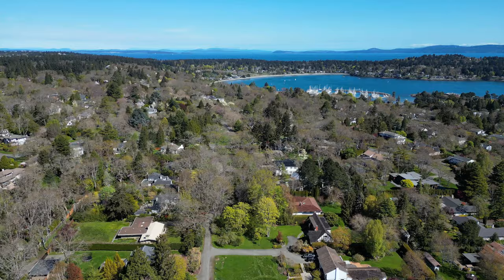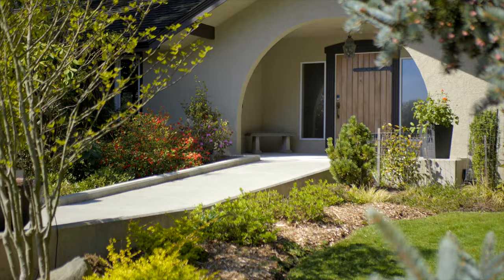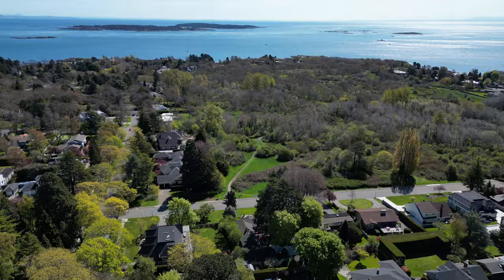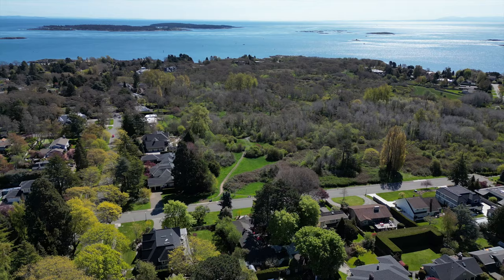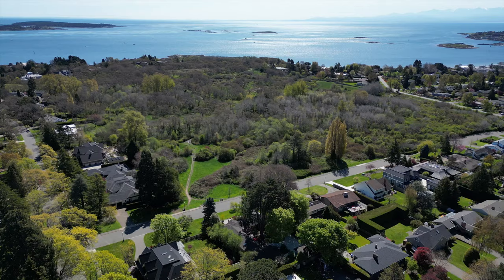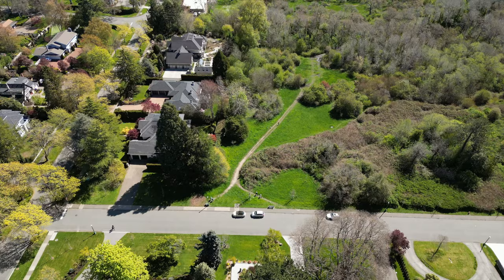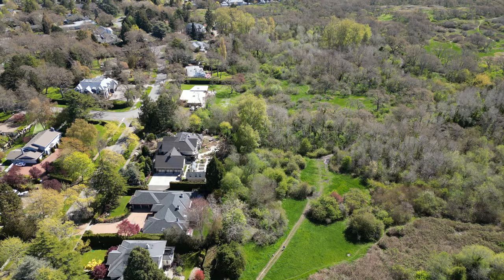Are you ready for the Uplands? Home of Victoria's finest residential properties. This home is located on a quiet no-through road across the street from the prestigious 73-acre Uplands Park on the Pacific Ocean and only steps from your front door. The Oceanside Park has one of the greatest concentrations of rare plants and species in all of Canada. Garry Oak Meadows, walking trails, boat ramps, spectacular ocean views and beach, and so much more.